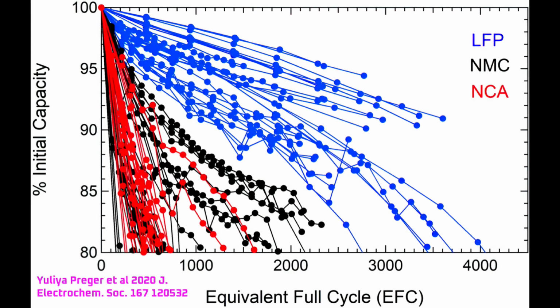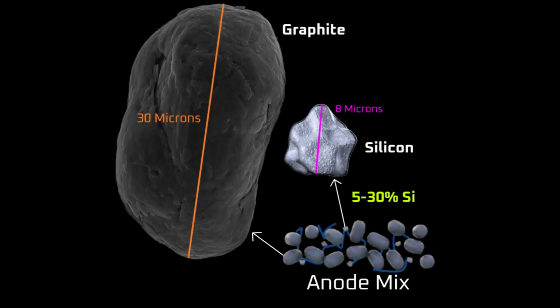If that were the case, it would make sense to leave out the silicon to maximize cycle life, which would reduce the carbon impact of a single life cell. However, for several reasons, I'm now getting more bullish on silicon for LFP batteries.